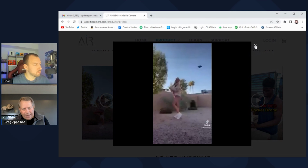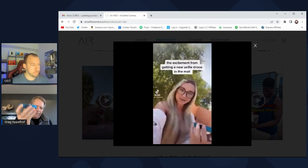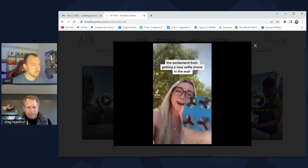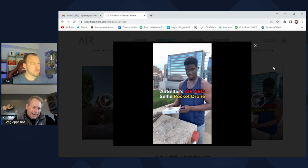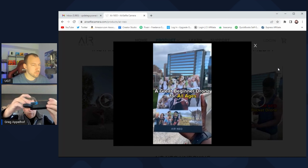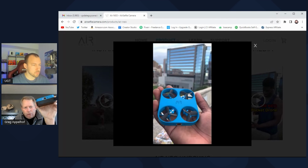The other question you might have is battery life. So 6 minutes of battery life, so it's about 5 flights, 5 video flights, which take about a minute each. But we also sell this battery pack, and the typical use is to fly it and then plug it in. You can see right there that it's actually charging.